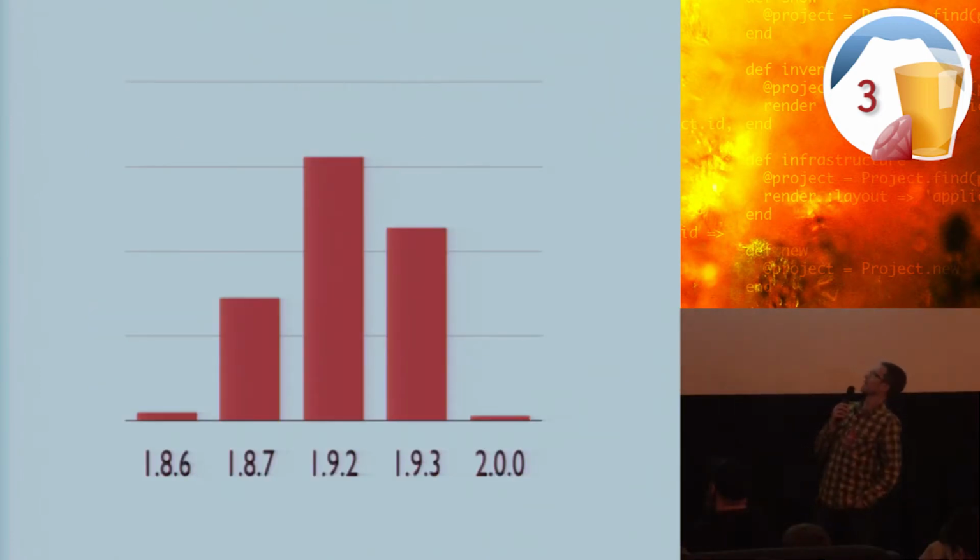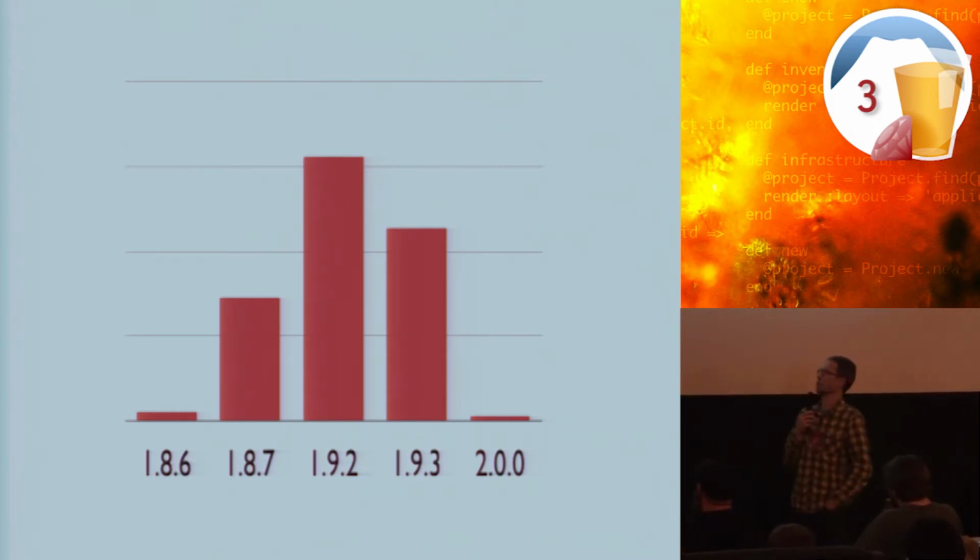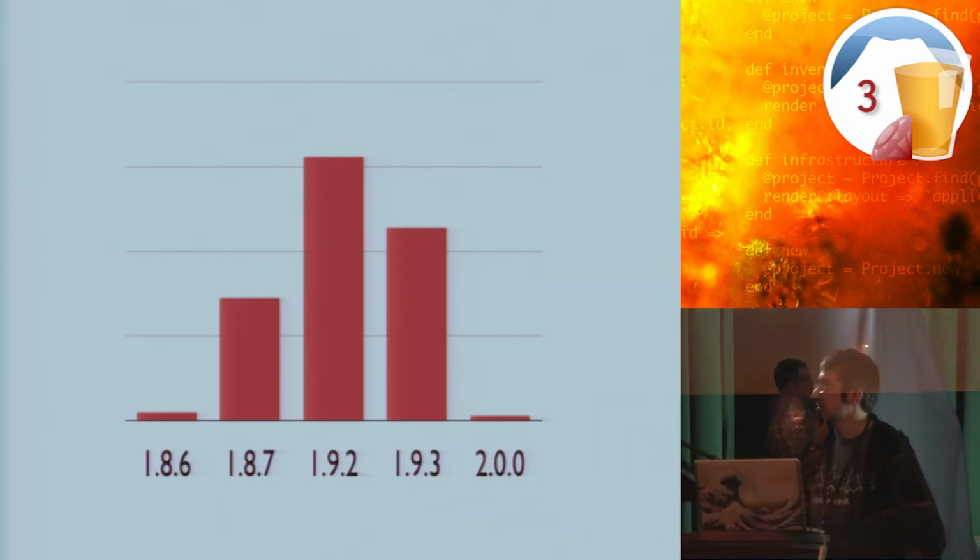So this is some data from New Relic, because we have a lot of Ruby users. And so you can tell that all the cool kids, or at least more than half of them, are using 1.9 or 2.0. But that's a big chunk of people. I think that's several thousand apps that are still running 1.8.7 and pay no attention to the 1.8.6. So there's still a lot of this work to be done in teams all around, and hopefully this stuff we're going to talk about on how we did it will be applicable.